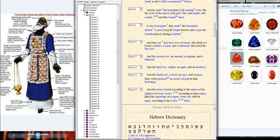Get your orientation correct. Then you have the two shoulders being fastened with the onyx stones, and to my mind this is essentially the two extreme faults of man. They didn't want to do it Jah's way, so they tried going left, and when that didn't work, they tried going right, and ultimately they both fell because they've fallen from the head. They're no longer in those graces.